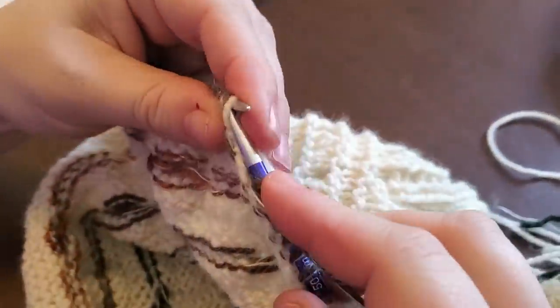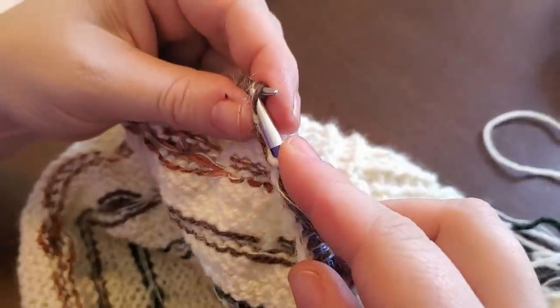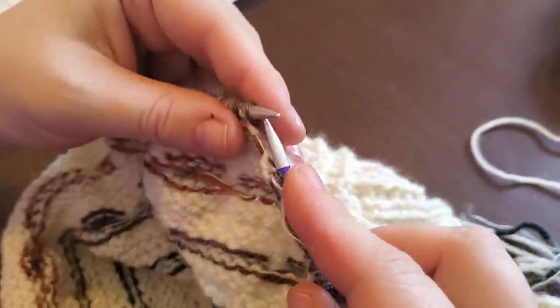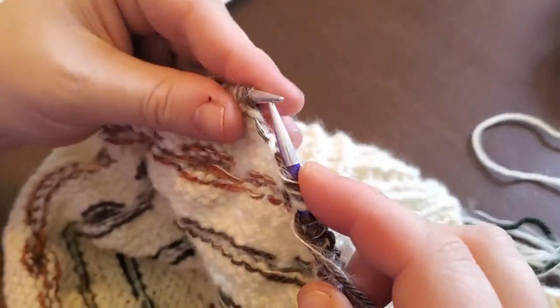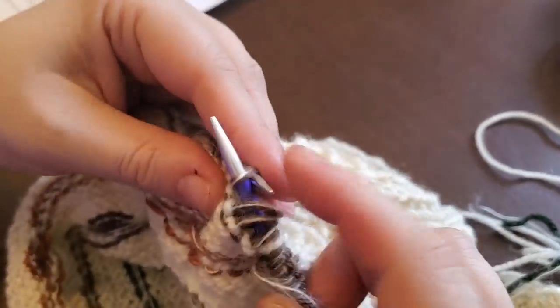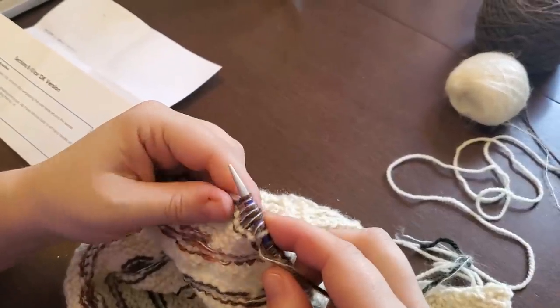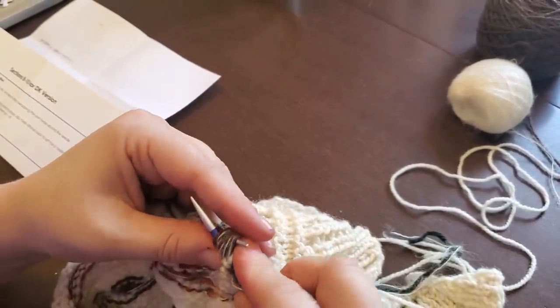All right, so we're going to slip with yarn in front, and then we are going to slip all 5 stitches over to our right-hand needle, dropping the extra loop. So it's 1, 2, 3, 4, and 5. And then we're going to place them all back onto our left-hand needle.